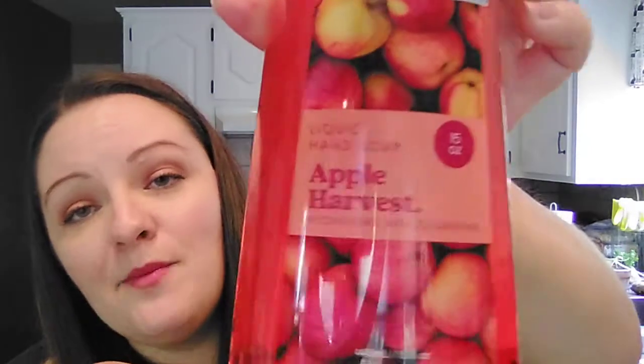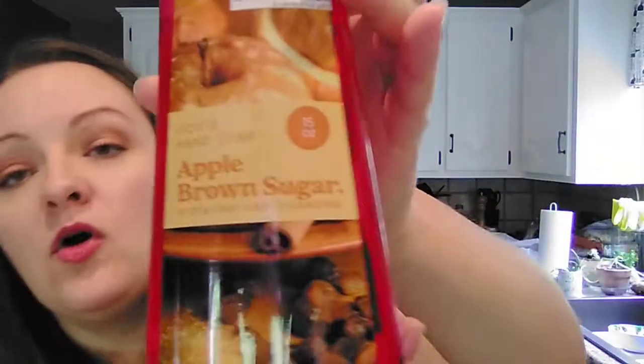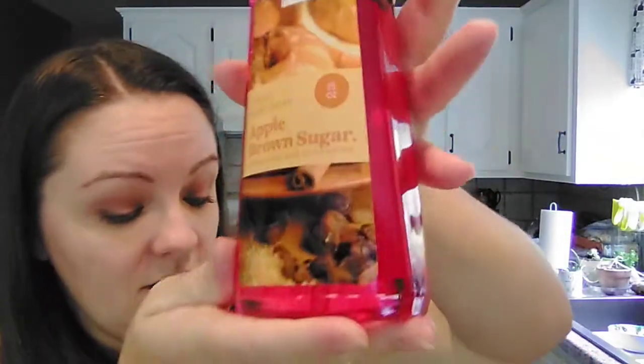They had an apple harvest, and then an apple brown sugar. So, 15-ounce containers. At first, the section that I grabbed them from did not have this one, the apple harvest. It just had these 3 here. So I picked them up because I have 2 bathrooms and then 1 for the kitchen. But then whenever I was going through the checkout lane, they had another section of them that ended up having that additional 4th scent of the apple harvest. So I went ahead and picked up 1 of each.